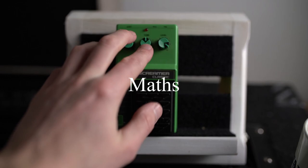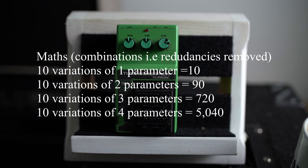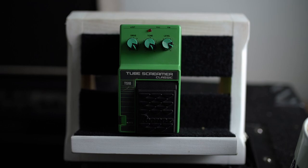Now you can do that again with these in combination, and obviously what you get is an exponential amount of variables. So even if you just separate these parameters and do it in multiples of 10, so you can have the drive between 1 and 10, the tone between 1 and 10, and the level between 1 and 10, you're going to already have taken over the entire capacity of the Quad Cortex with just your TS-10.